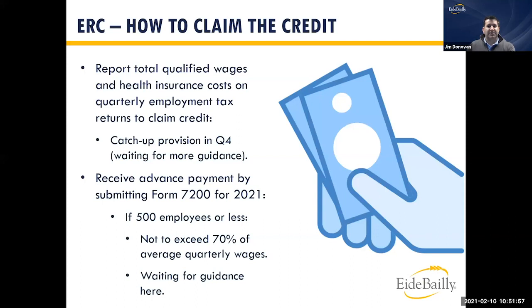All right, so talking about how to claim the credit, right? This is something that everyone wants to know. It's like, okay, it sounds so simple, right? It's 70% or 50% of wages, but as you're finding, there's all these intricate rules.